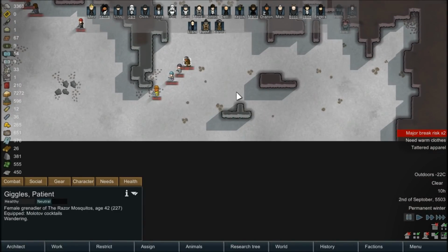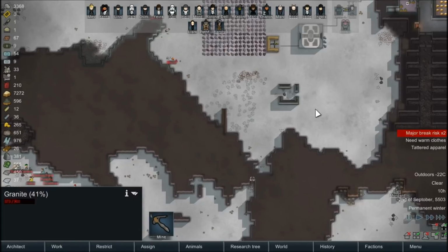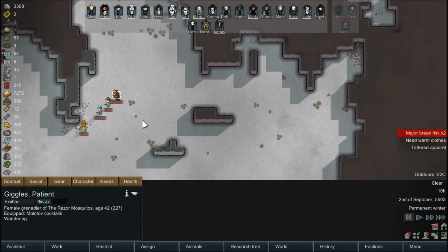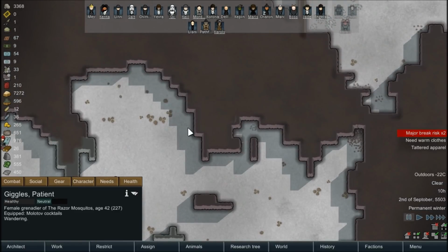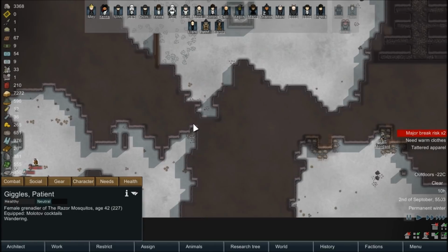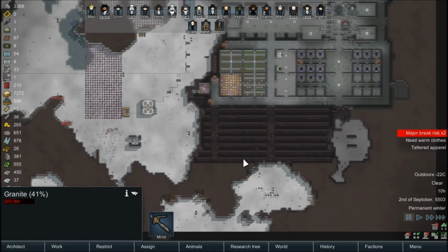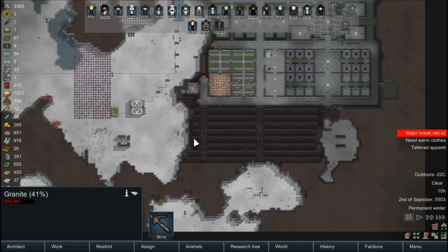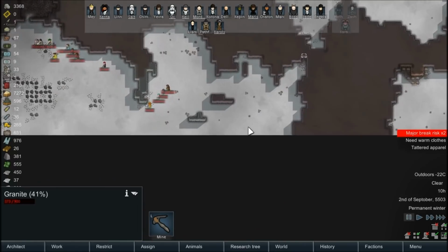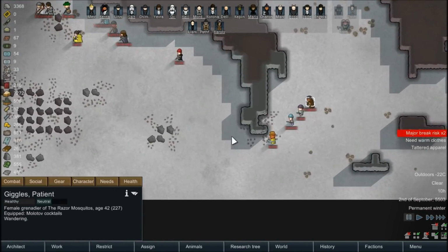This person here, Giggles, has decided to stop punching holes in this mountain. And I don't know what she was up to. Someone speculated that she might have been a sapper. It's possible, but I don't know why a sapper would be attacking a mountain outside of my base, because that's not going to get her into my base. If she were trying to get through this wall or something, I would get it, but I don't know what her goal was there. But anyway, she's given up on that, and they're all attacking the front now. I don't think she is a sapper, though.